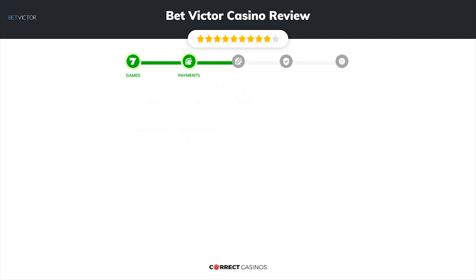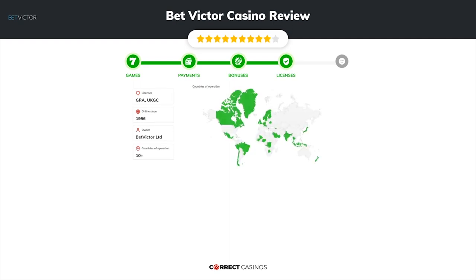Chapter 3, Bonuses. After sign up, the casino offers 100% up to £100. And other promotions. Chapter 4, Licensing. BetVictor Casino was founded in 1996 by the company BetVictor Limited and holds a GIA, UKGC license.